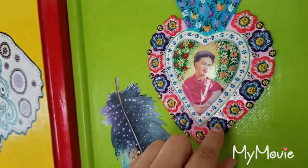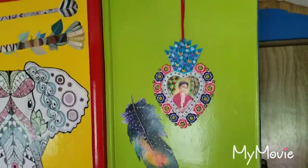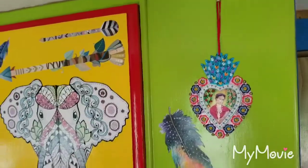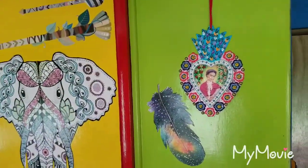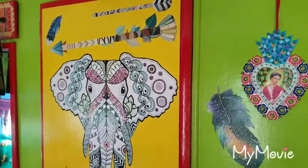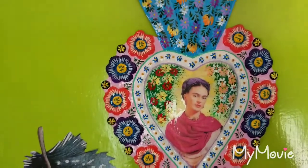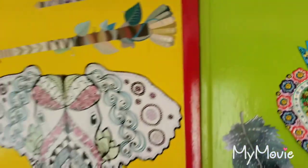But I think the only reason that I didn't send it back, even though the seller was amazing and said that if I didn't like it, I could resell it back, is that he said he purchases them from artists in Mexico or something, and it benefits them when he buys stuff from them. So I'm like, yeah, I'll definitely keep it. It's a very unique piece of Frida Kahlo, the Sacred Hearts thing. So I thought that was very, very beautiful.